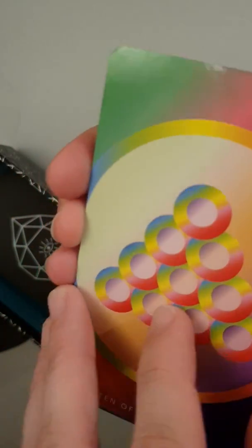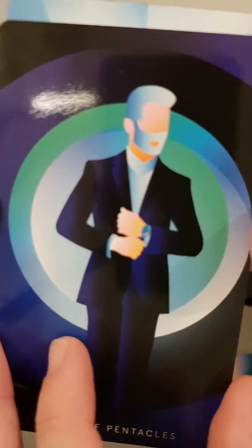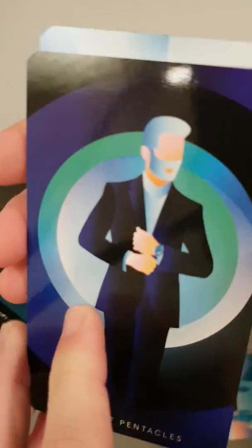10 of Pentacles, Princess of Pentacles, the Knight of Pentacles, Queen of Pentacles, the King of Pentacles. Yes, Sir Alan. If you ever watch The Apprentice, Sir Alan Sugar has a beard like that.